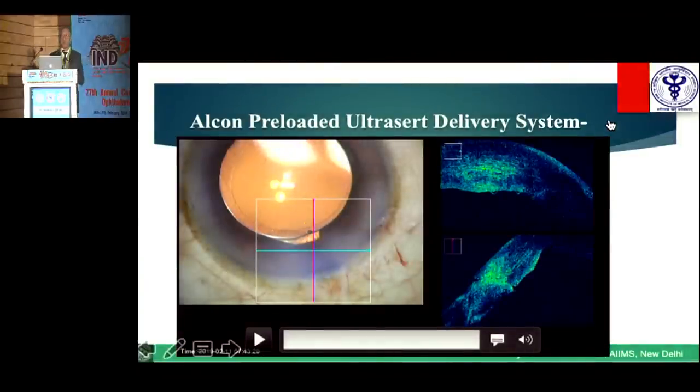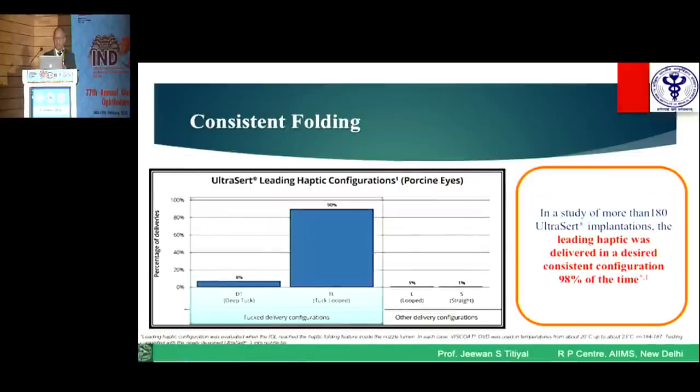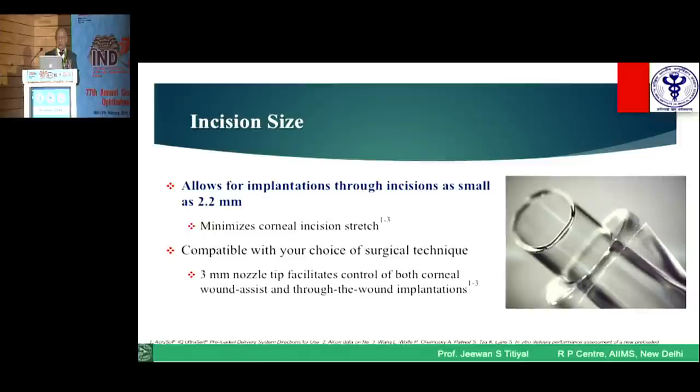So these are important aspects of any injector system. The delivery is faster, less than 1 minute. The enlargement of the wound will be consistent in terms of delivery also. Because of the tensile strength, your force is almost regularly equal during the push of the entire lens. That is a very important aspect.